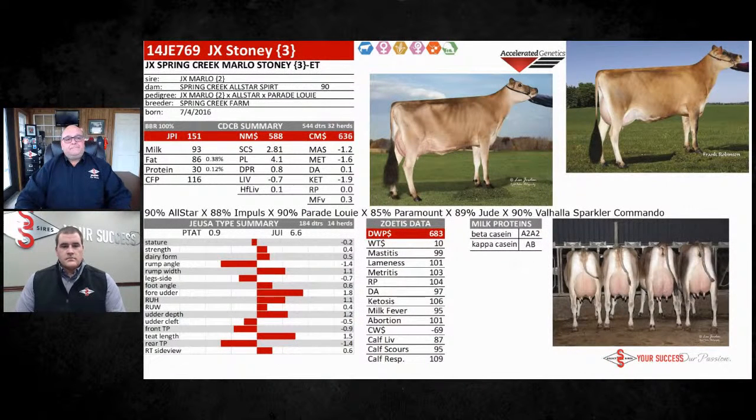The first bull, Stony. Yes, he's a generation count 3, but he is a bull with a maternal line that is hard to deny. An excellent all-star dam, 88 Impulse, 90 Parade Louis, 85 Paramount, 89 Jude, and a 90-point Valhalla Sparkler Commando. That's going back a ways, and that's a deep cow family. And look what he added a lot of: daughters. $475 added to his production proof this time, and he went way up.